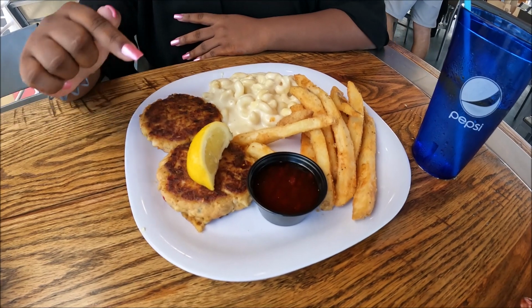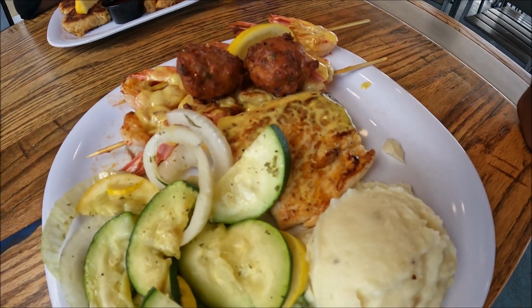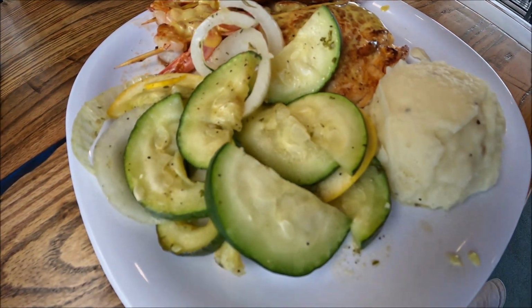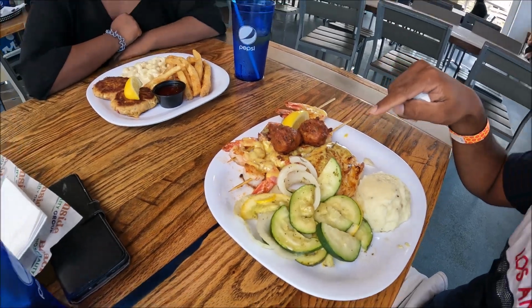We get a little crab cake. Crab cakes, baked mac and cheese, and french fries. Yeah. And we got the mashed potato with the salmon there, some shrimp, some veggie there. Some fritters. So we're gonna have some lunch now, and then show you what we're doing.